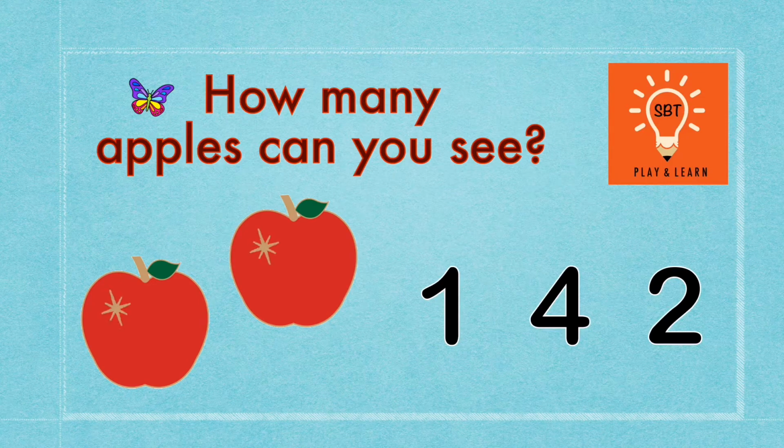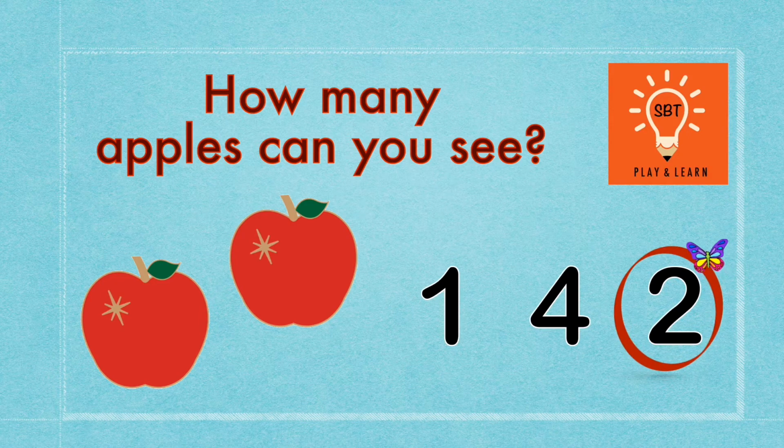How many apples can you see? Ready? Let's count! 1, 2. I can see 2 apples. Where is number 2? That was brilliant!